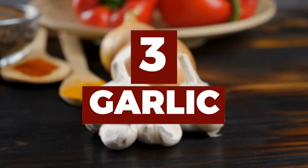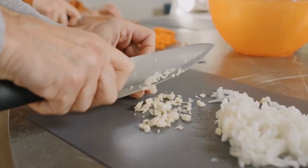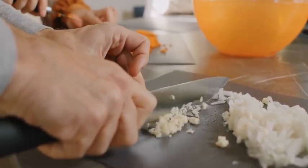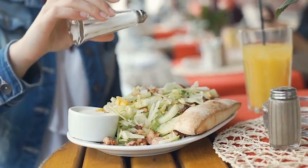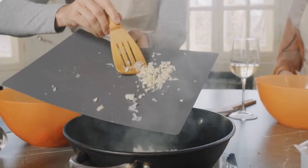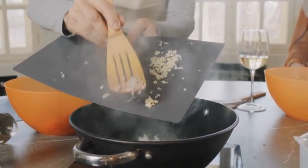3. Garlic. Garlic, aside from its wide variety of health benefits, serves as a brilliant choice of seasoning for CKD patients. People with CKD are advised to reduce the salt intake in their diet, thus garlic can be an alternative to salt, giving prepared meals a more natural taste and flavor.